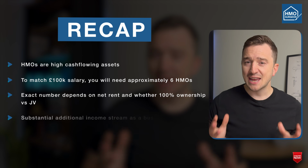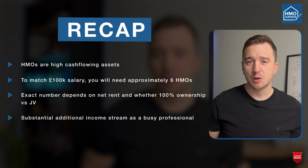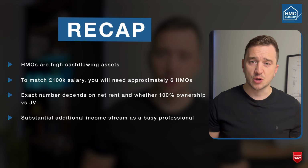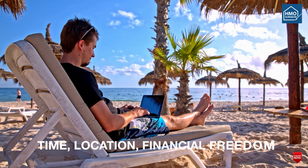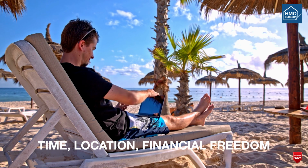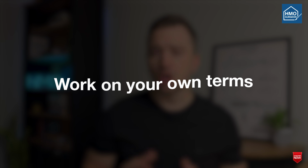With the right educated approach, building a HMO portfolio can certainly generate a significant additional income stream alongside your day job. Ultimately, you could reach time, location, and financial freedom, and this could give you some very nice options in the future. You could work on your own terms.